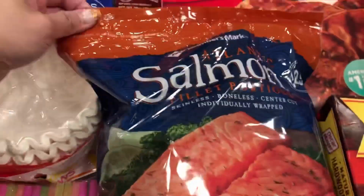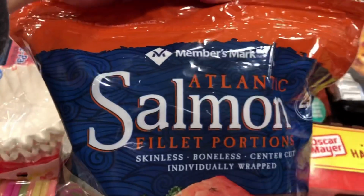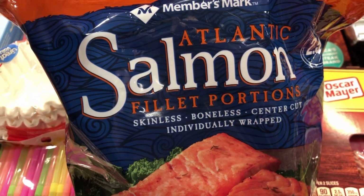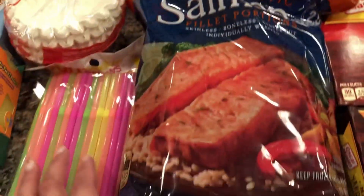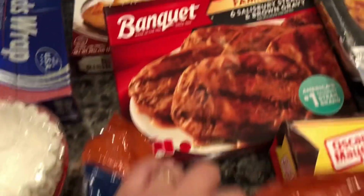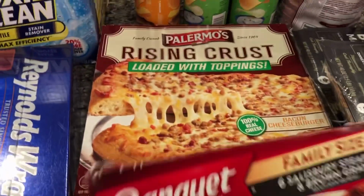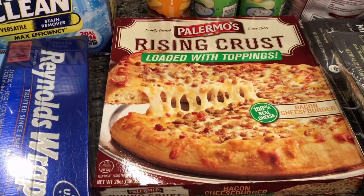And then here we have frozen salmon. I love this one because it's only the middle part and there's no skin at all. So when we're in the mood for salmon, I just defrost this and cook this and it was really good. And then my husband picked up some more of the Salisbury steak. He loves Salisbury steak. He always grabs one.